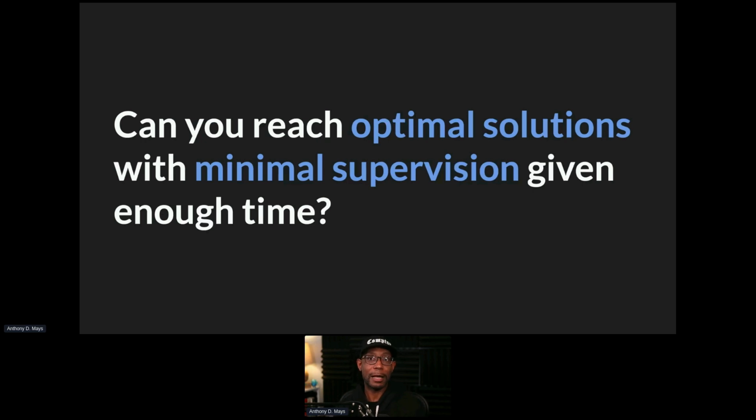45 minutes isn't really enough time. An hour isn't really enough time. But by the time that 45 minutes or an hour is over, would you convince me that if I left the room, you'd be able to keep going and get to that optimal solution? That's one question that you need to answer for me.